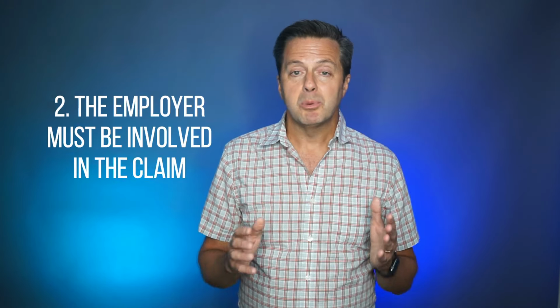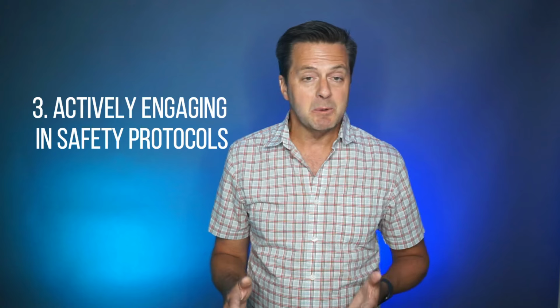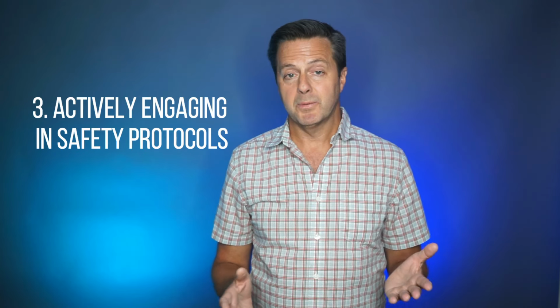Number two, the employer must be involved in the claim process. This includes helping the injured worker understand how workers' comp works and how they will not be stuck paying medical bills. On top of that, the employer's active engagement with their broker in a claim often helps resolve issues before they become real problems. Number three, I mentioned that claims directly impact the cost of workers' comp. If you're not actively engaging in safety protocols, ask your insurance broker for assistance, as they are the best resource for help in this area.